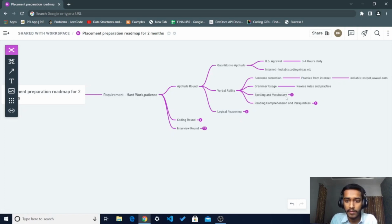If I talk about spelling or vocabulary, there is one great resource for this, Word Power Made Easy, in which you can cover all the vocab and improve your vocab also, and all the vocabulary is completed from only one source.